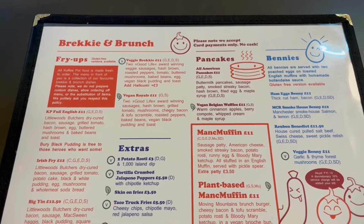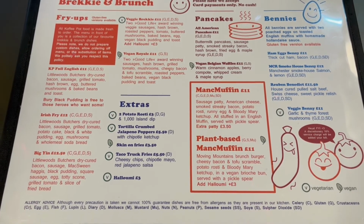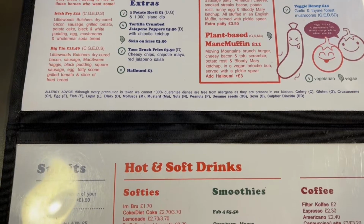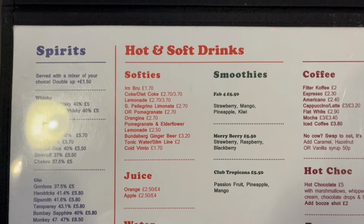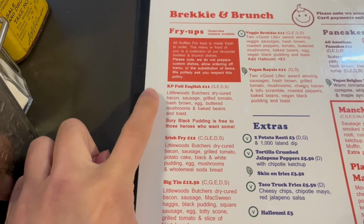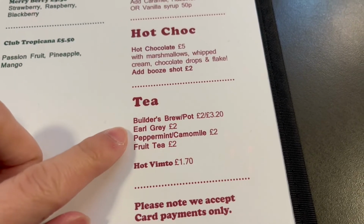It's a pretty simple menu with your usual dishes like your fry-ups, pancakes, muffins, with some of them sounding really nice, so I might have to come back and try them another time. You have the drink section with your teas, coffees, and this place even has smoothies and juices too to choose from. But I've come here for the KP Full English and a cup of Earl Grey tea.